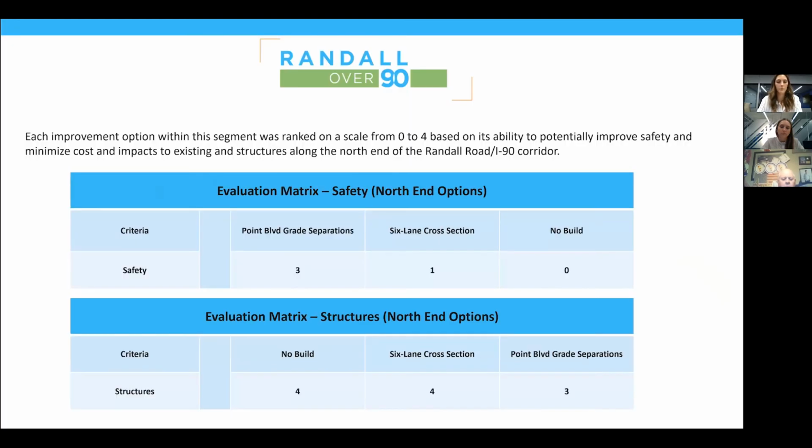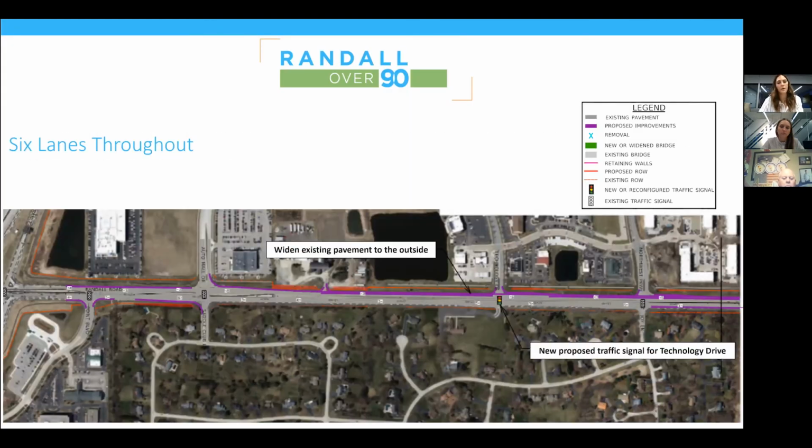Moving to the north, there's only a few options up here to talk through. So the 6-lane section, again, we're not addressing the concerns that we see in the area, so the safety score was relatively low. If you're just widening Randall Road, you're gonna get more cars in the area, but they're not necessarily gonna be able to get through the corridor any quicker.